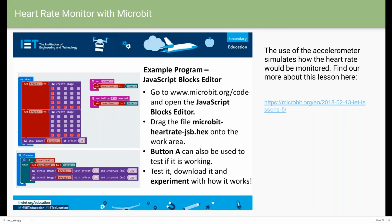Another one that I did not make, that I just found out about while putting this presentation together, and I encourage you all to try it, is a heart rate monitor with the MicroBit so that you could actually determine your heartbeat. And there's an actual file, and that's something great as well.